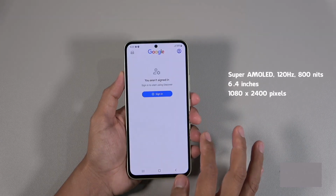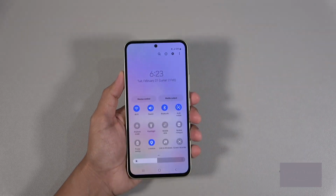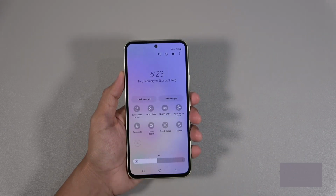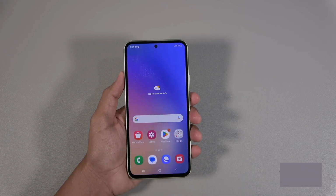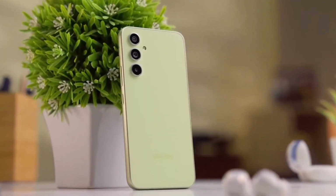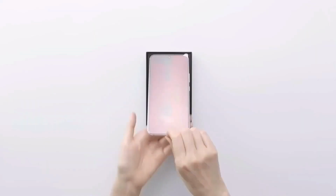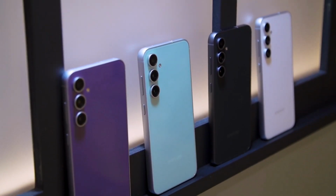Then we have what specs and features the Samsung Galaxy A55 5G could have. For starters, one standout takeaway from the Galaxy A54 5G is just how much the phone looks like Samsung's most recent flagship smartphone. The new design is likely part of Samsung's brand strategy from now on, so we would be very surprised if the A55 changes things again so soon.